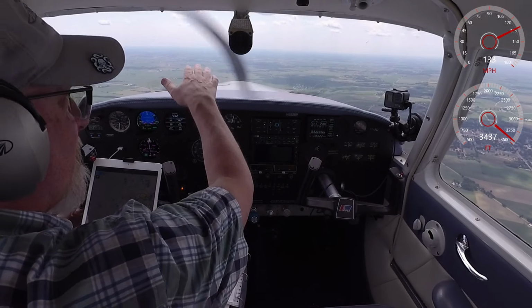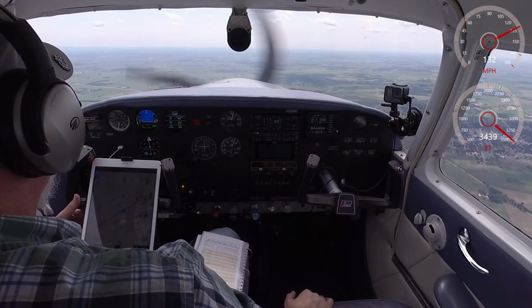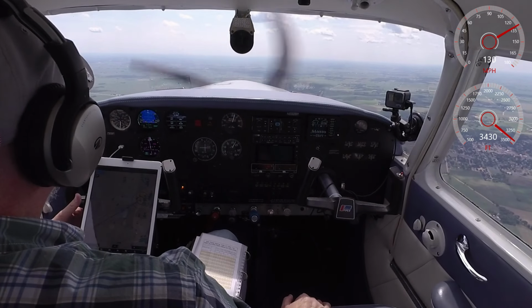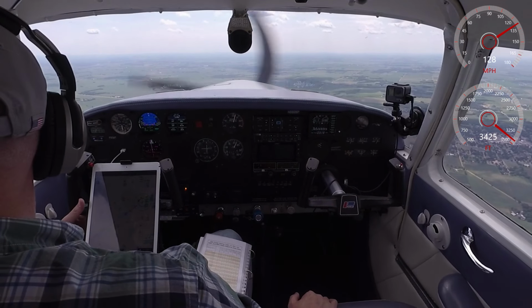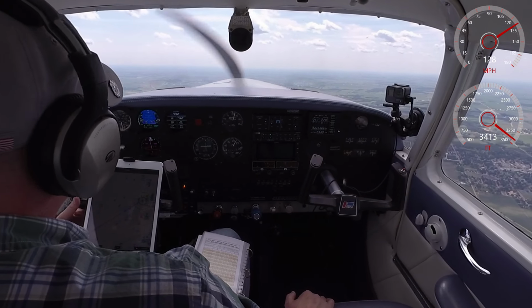Hopefully, I don't know if you guys can see ahead, but the clouds kind of thin out. Hopefully the air is a little bit smoother here in just a few minutes. Boy, we're in some sinking air right now, though.